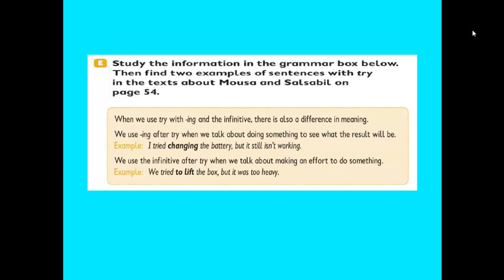Let's read the grammar books. When we use try with ing and the infinitive, there is a difference in meaning. We use ing after try when we talk about doing something to see what the result will be. Like the example here: I tried changing the battery, but it still isn't working.